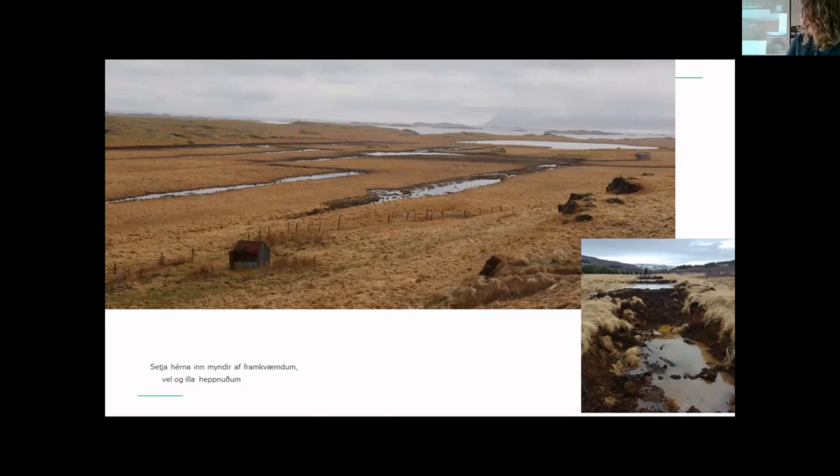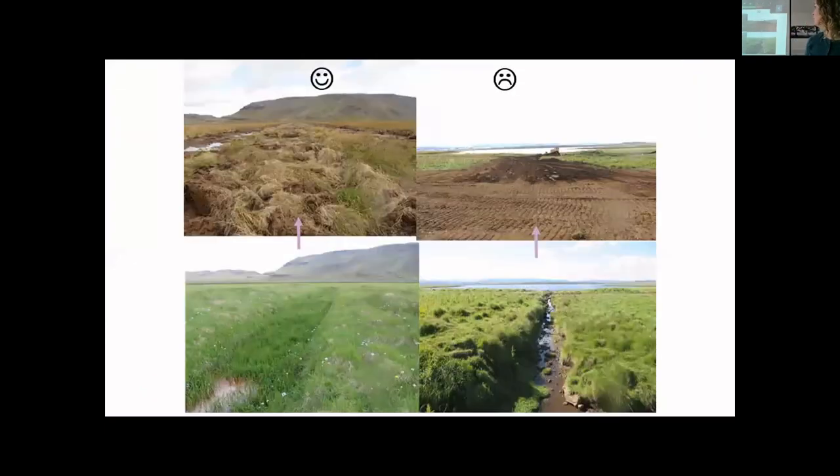But I want to show you also a picture from the project that was done the first year. And again, you don't see it very well. But here we have a ditch that's blocked very well. All the vegetation was used above ground, but here they used a bulldozer. Horrible. And this is excavated.